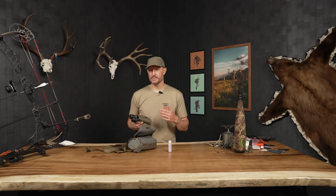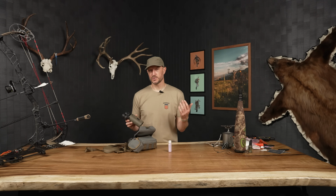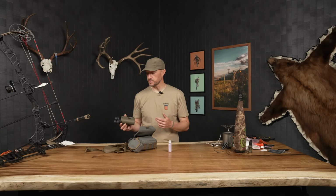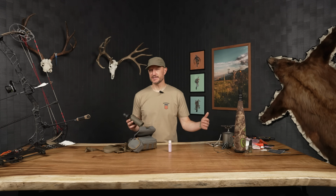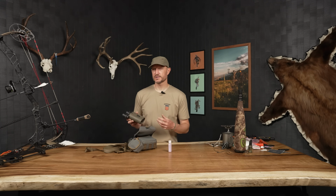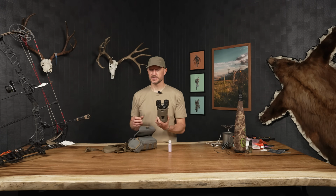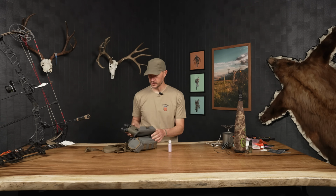I think you have enough magnification that you can sit down and really glass and cover country. It's not overpowering in closer situations because it's not that 16. That 16 power, in my opinion, can be a little bit too much for archery elk hunting when you might be hunting the timber. The reason I don't necessarily love the 10s is that the objective lenses are smaller, so I don't think they're as bright. I think this is the best mix of magnification and brightness. So if you're an archery elk hunter or just a Western hunter in general, my opinion would be the 12x42.